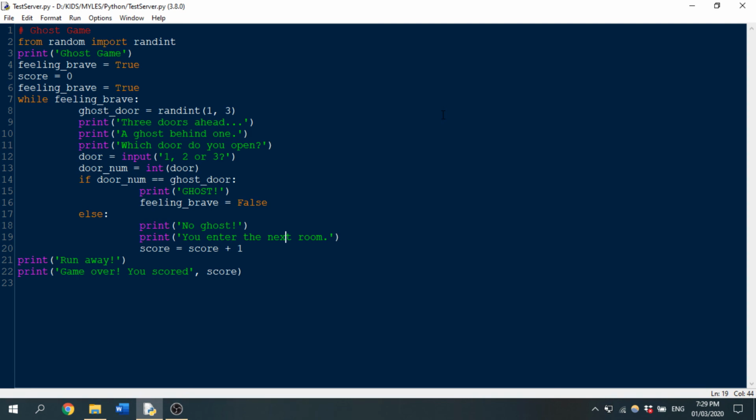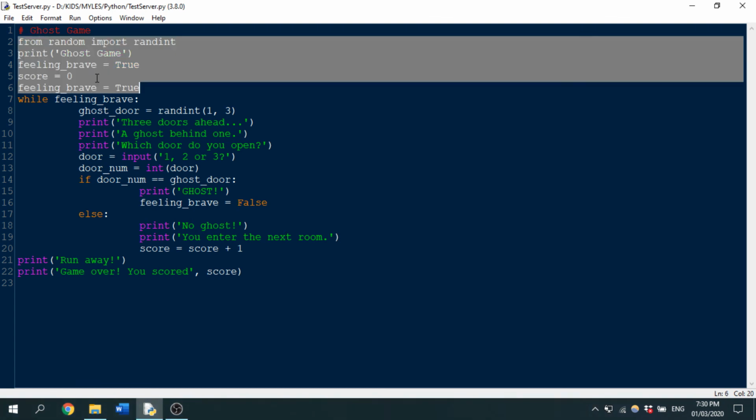Okay. So this part is the game setup. Yes, this is the game setup. I'm just joking. Yes, this is the game setup. These instructions only run once at the beginning of the game.